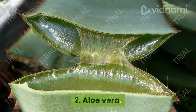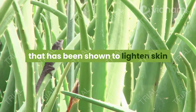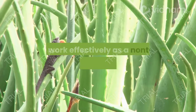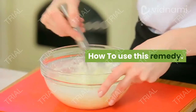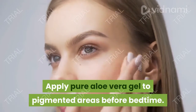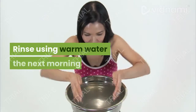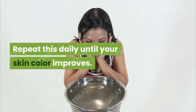2. Aloe vera. Aloe vera contains aloin, a natural depigmenting compound that has been shown to lighten skin and work effectively as a non-toxic hyperpigmentation treatment. How to use this remedy. Apply pure aloe vera gel to pigmented areas before bedtime. Rinse using warm water the next morning. Repeat this daily until your skin color improves.